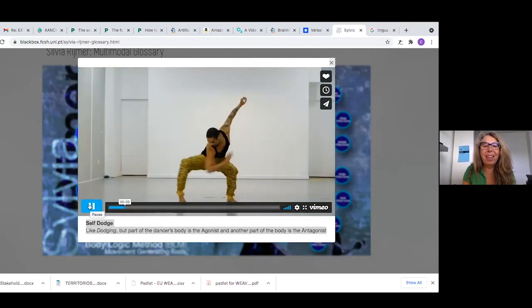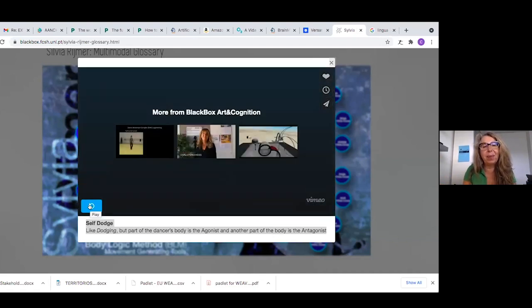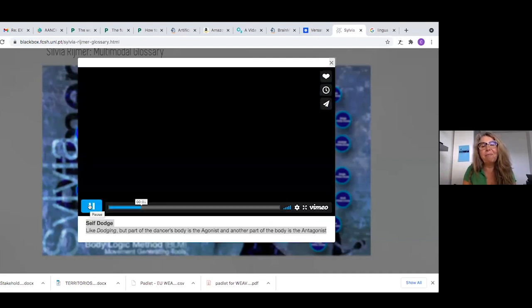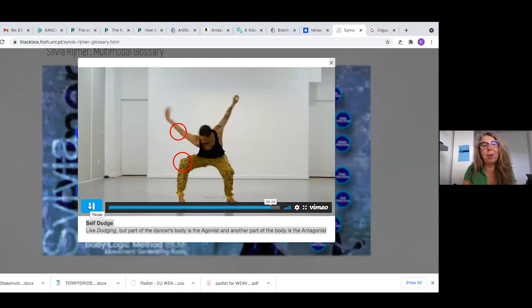Well, again, you see the video here, the little example that you need to learn, and then the note-taking, these red circles. For example, it could be drawings, it could be text, whatever. We used in this case just the red circles to indicate the specific body parts.